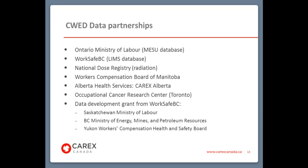An MOU was also just signed with Alberta Health Services for sharing monitoring data on silica, as well as other ongoing projects. Other sources of data in the CWED include extractions from the scientific literature, and we hope to add data from industry and other reports and sources in the future.